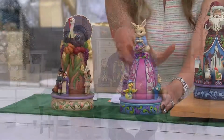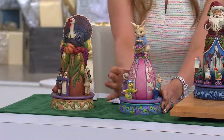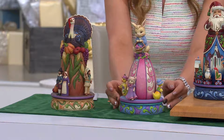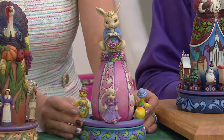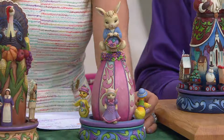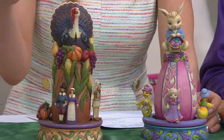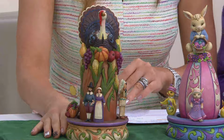Here is your Easter bunny with that beautiful gown, all of her little friends underneath there, and of course she's got lots of eggs, because she's got to hide them all over the yard. And then we have Bree's walking, she's running, Amy Strand. You gotta hide those eggs come Easter.